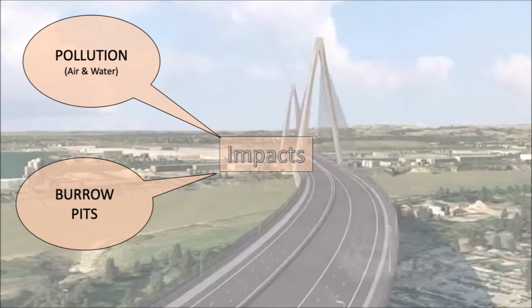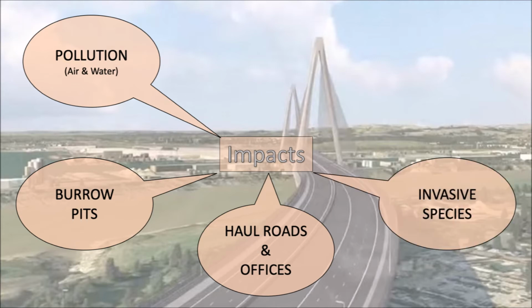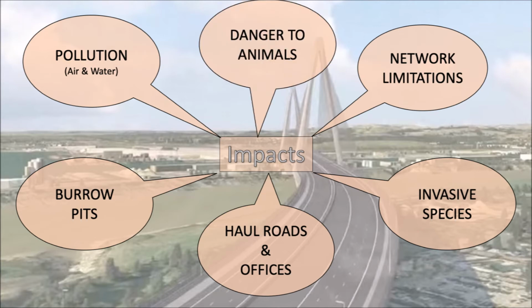Borrow pits will be used to provide general fill material used for constructing highway embankments. The temporary infrastructure of haul roads and offices will also take up more land than just the scheme. The spreading of invasive species may occur during vegetation and animal removal and replacement in other areas. Limitations of networks of reens and ditches will cause a problem for animal species having their normal routes cut off or changed. There is also the threat of this posing a danger to animal species in themselves.